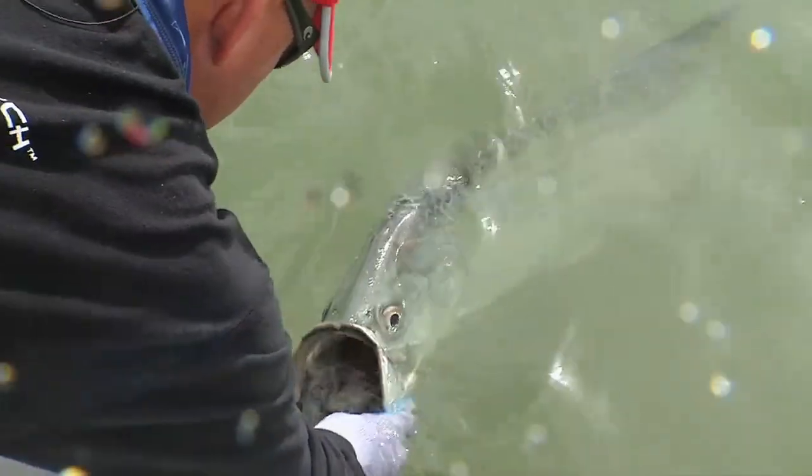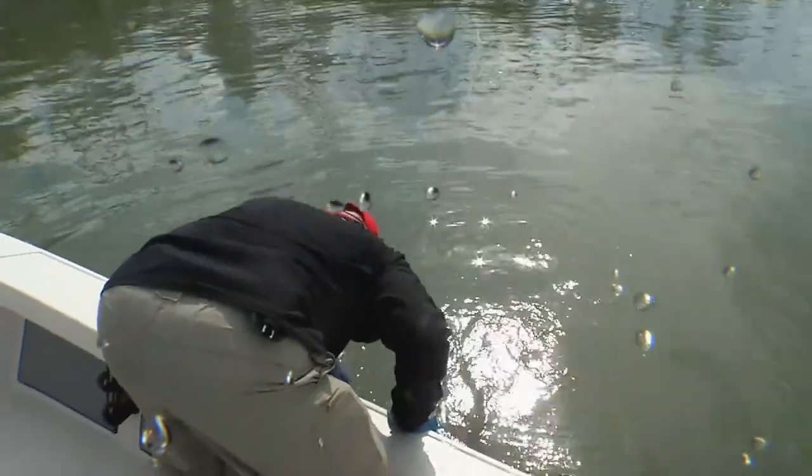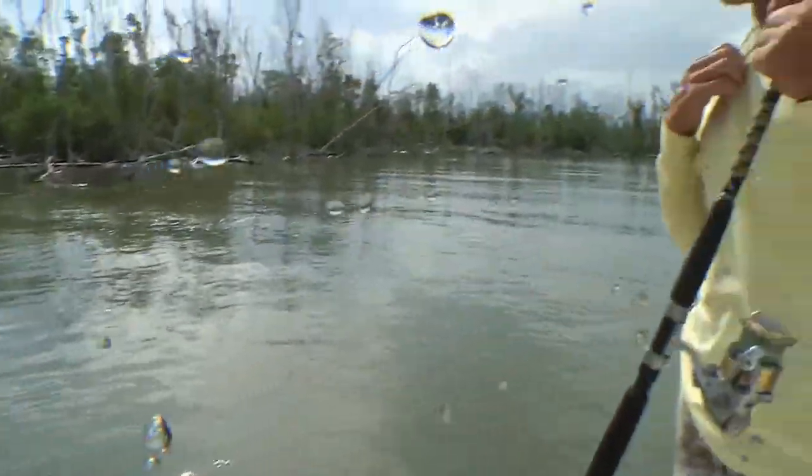Well, that's a beautiful, beautiful boat. It is. All right, buddy, I'm going to let you go. You better let him go quick. Don't go in there. Could be the man. That's the wrong garage there.